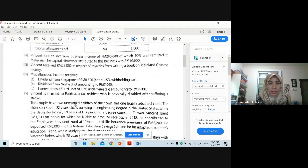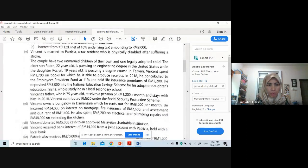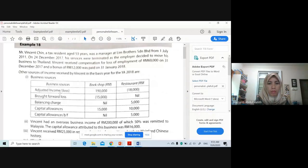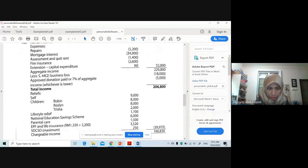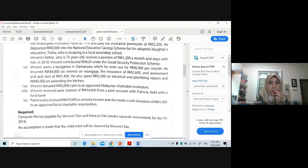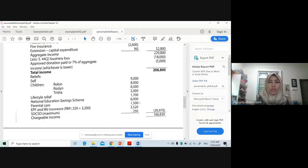Mana lifestyle tadi? How much is the lifestyle dia? $1,007. And then sini ada PTPTN. And then the parental care. Nampak tadi dia kata the father duduk dengan dia. Alright, so the father duduk dengan dia. So walaupun the father tu dapat pension, tapi this Vincent dia boleh claim parental care tadi up to 1,500. Right, so dalam ni dia tak ada, the question is not that complicated lah, dia tak ada bagi tahu dia ada berapa sibling yang claim but in this case dia kata father duduk dengan dia, so dia boleh claim up to 1,500.